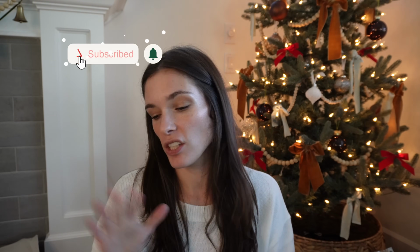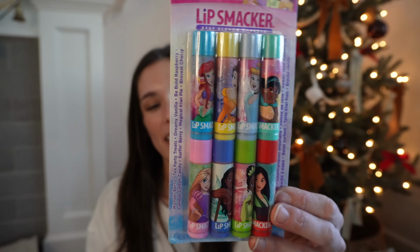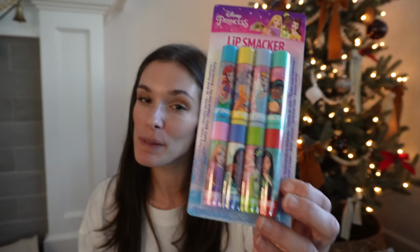Mixed feelings about that. But I did get a couple of things for her in addition to the other items that go in the stocking, but she gets really excited every time we go to the store about chapsticks, and so I did get her some lip smackers.